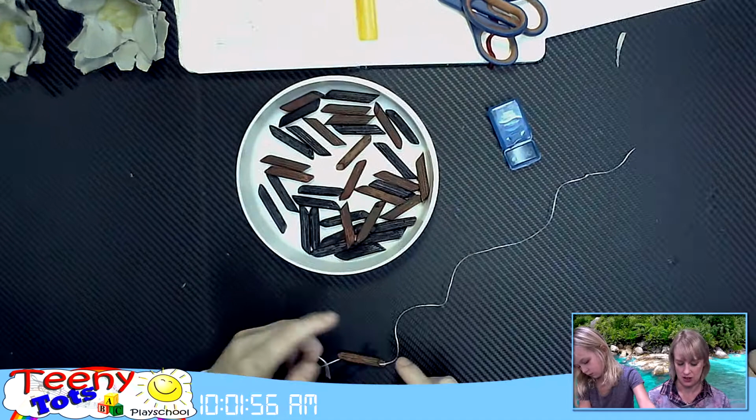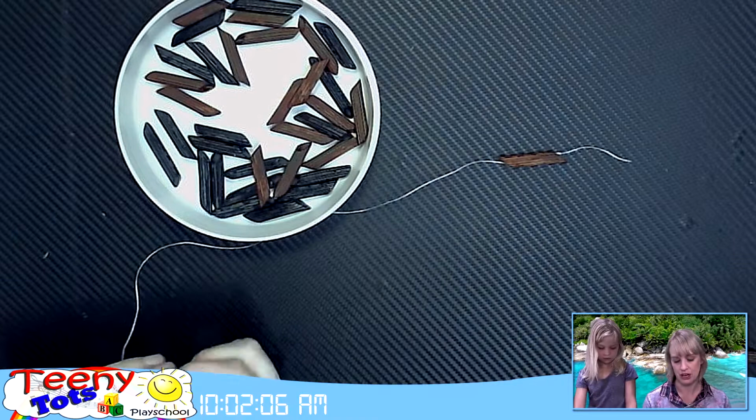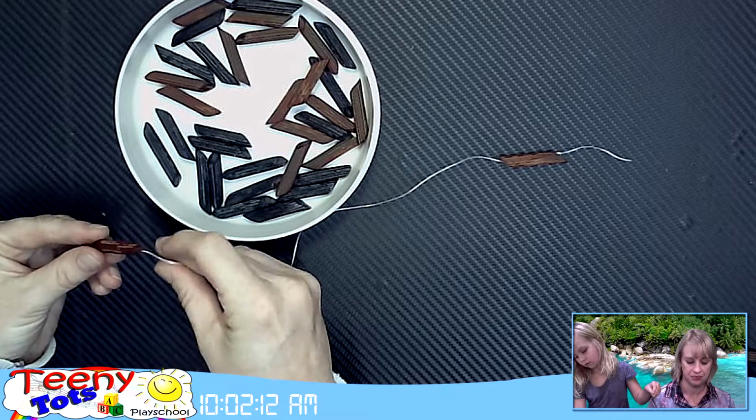If you can't have a big enough hole, there we go. I'm just putting it on the table, and you can see it won't fall off now. And then we can tie it at the end, and you can wear your pretty necklace or your bracelet. Okay, threading.